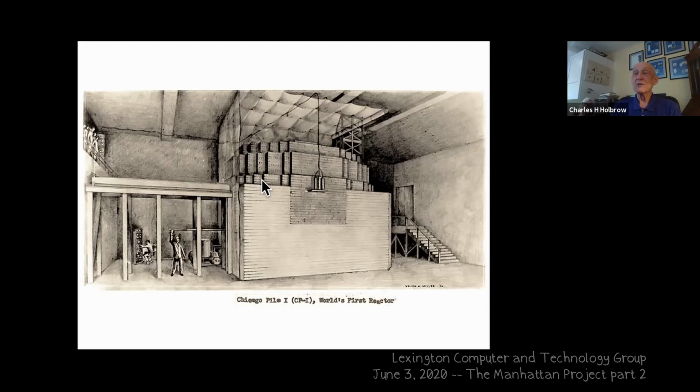And the idea was if you see this thing starting to run away, you shove the cadmium rod in, it absorbs neutrons, and now there aren't enough neutrons in the chain reaction to sustain it. Basic control features of all reactors since. But this is the first one. And the reason it's a drawing is because nobody thought to take a picture at the time. There was no photography. So all we have is what people remember.